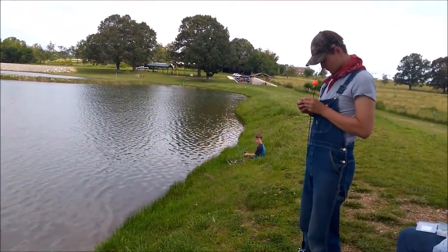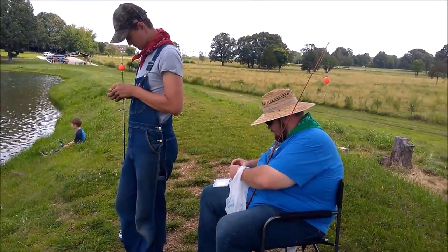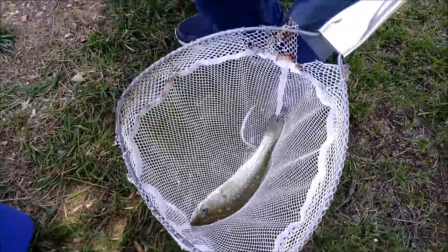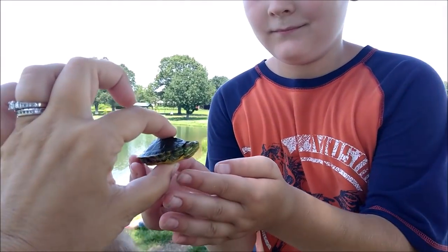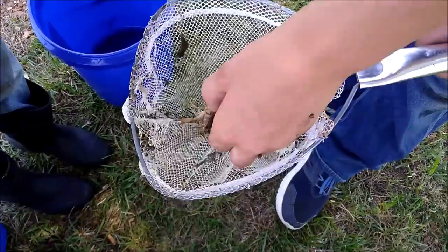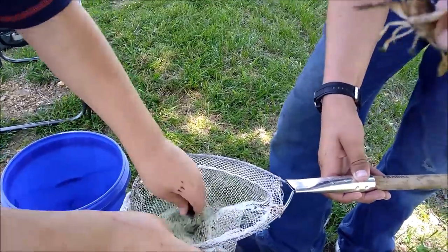Kevin, what you doing, baby? You have to wait and be patient. If the mouth goes past the eye, it's a largemouth. That's a baby largemouth. Awesome. Look what Cameron caught for Kaysen's birthday. Now can I get him? No, that claw's getting too close for comfort.